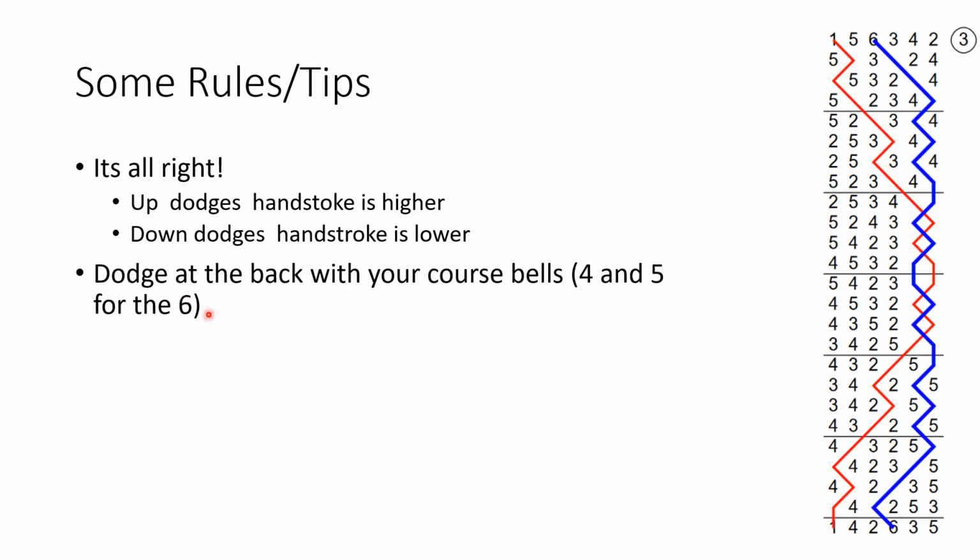The other tip or suggestion that I can think of is that when you're at the back, so this is the line for the 6, you always dodge with your coursing bells in Cambridge at the back and only at the back. So one of the 6th place coursing bells is the 4. You see we're dodging with the 4 here, and then the other one is the 5. So it's coursing bells for the 6, the 4, and the 5.